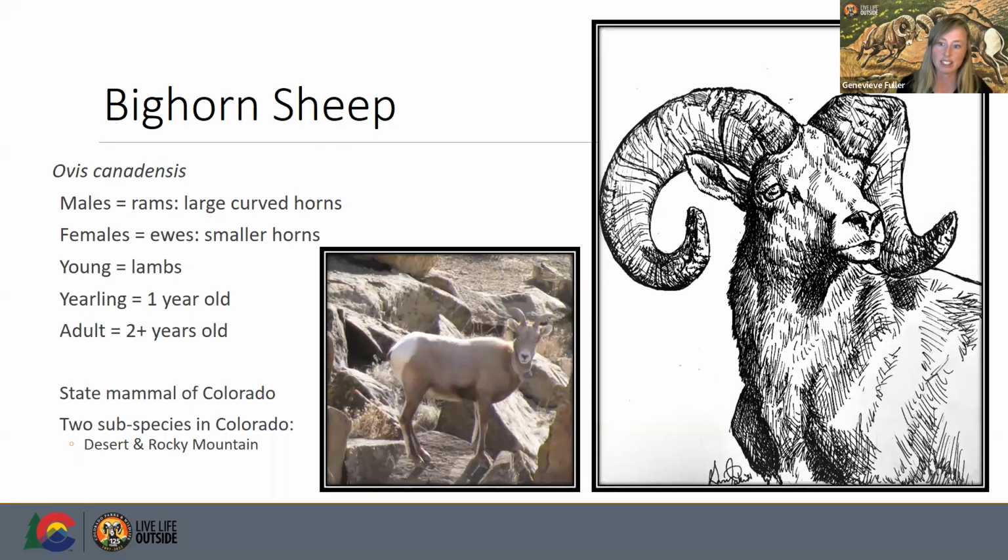more every year. And so they can actually get really big, and the males will actually bust the tips off the ends, and after the tips have come off, we call them broomed horns. Horn growth actually slows during those hard winter months every year, and it creates a ring on the horn. And we can actually estimate how old a ram is based on how many rings he has on his horns.